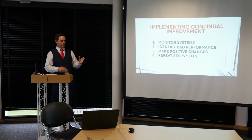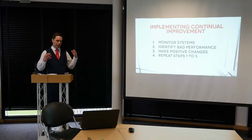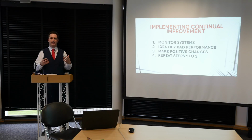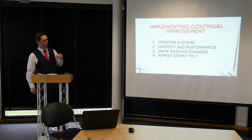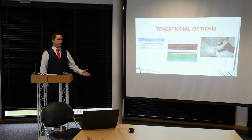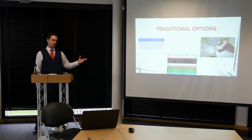And the system that Keith will be demonstrating later will show you how we can use existing data and get that into a regimented automatic system that's doing that for you. The traditional options for carrying out these improvements: preventative maintenance, reactive maintenance, and then the third option traditionally is you have a level of automation.